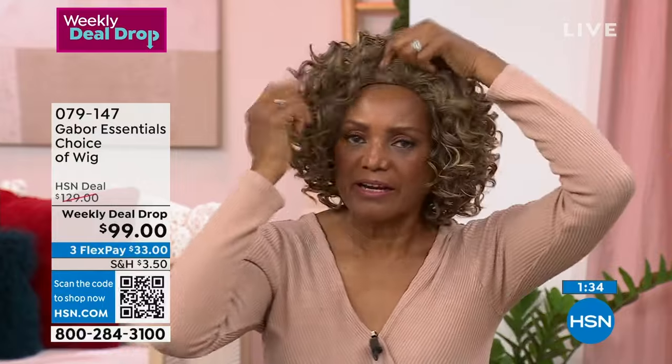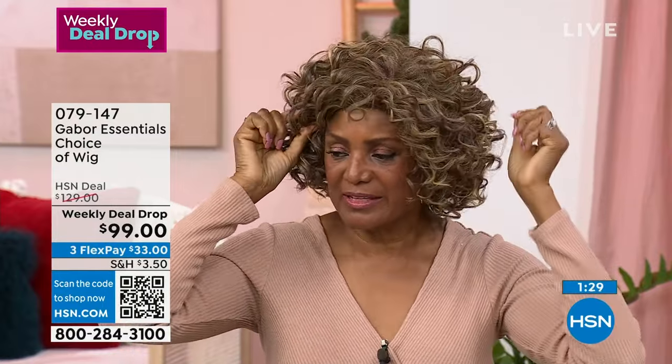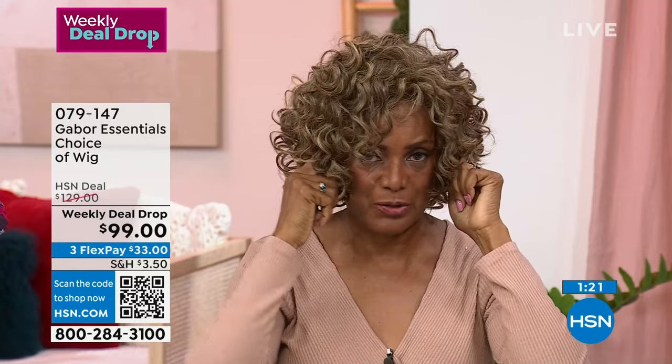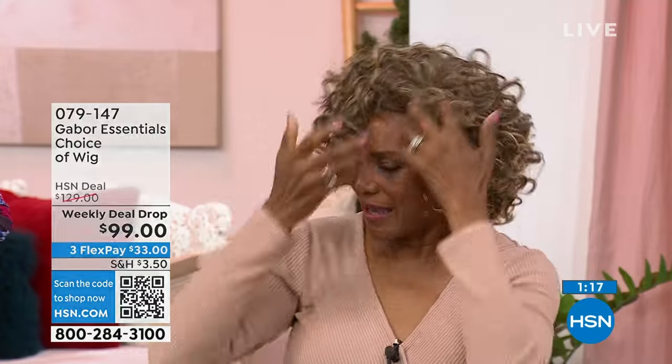Remember what I said about the hairline? Make sure you're careful when you're doing that, because sometimes you do it like this, and look, that doesn't look right. So you have to make sure you put it on your hairline. That's really important. And remember those tabs right before your ear, so you get those centered. See, I didn't have that centered. Now it's centered. Now I can fix that.